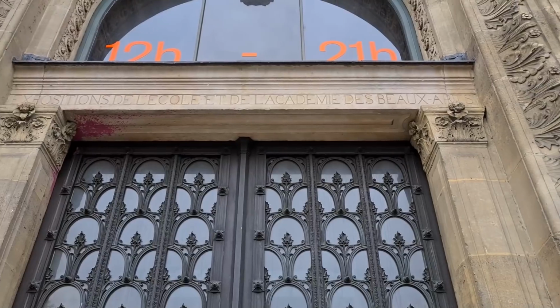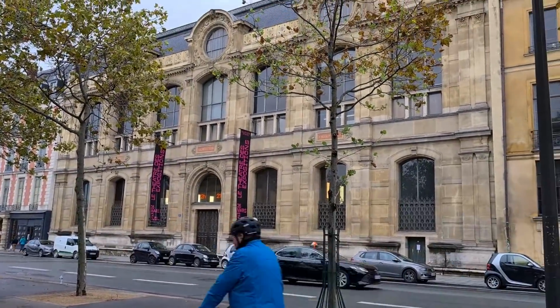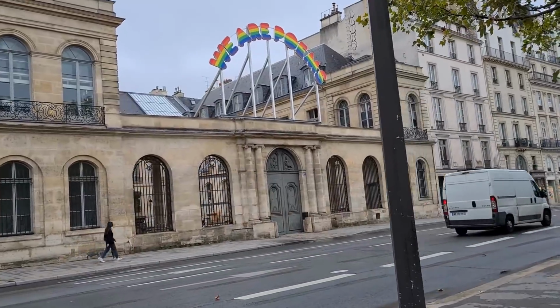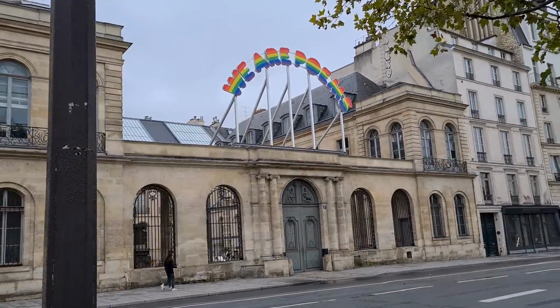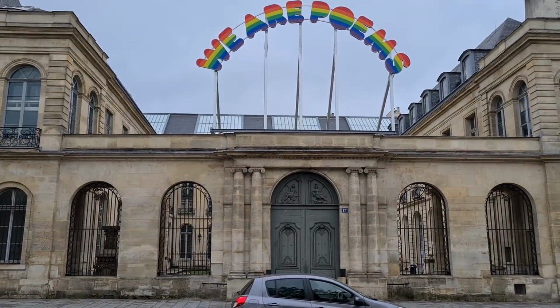What is this place? Beaux-Arts. Oh, this is Beaux-Arts. So this is where they do their expositions. I don't know how I never knew that this was attached to the university. I'm not really sure if this sign is there for a specific project or if it's just trying to pump me up, but it's been there for a while. And you know, I feel kind of pumped up.